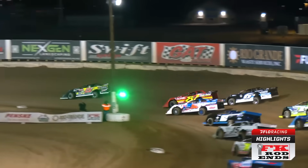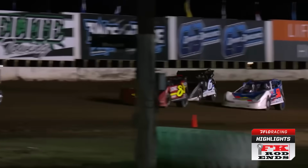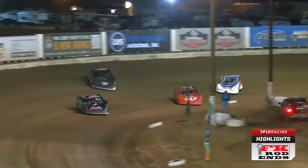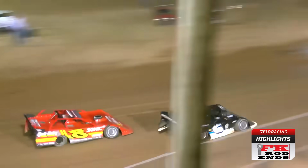Ricky Thornton Jr. is going to get the early hole shot in this one. Is Dylan McCowan going to try to keep both Garrett Alberson and Hudson O'Neal behind him as they race off into turns 3 and 4? Hudson O'Neal going to take the Rumley 6 high. At the end of lap number 1, Thornton is going to lead. It'll be O'Neal in second.